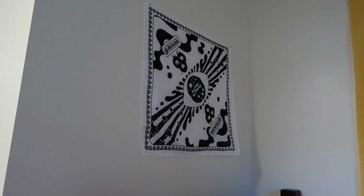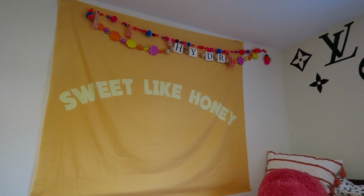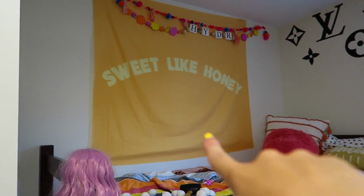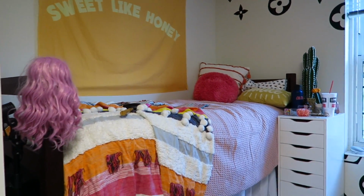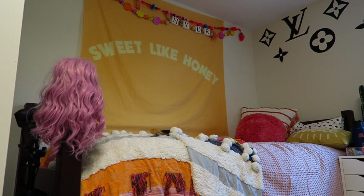Okay, I just hung up this little thing for when me and Presley went to Bonnaroo together. So that's super cute. And now I'm gonna fill the sweet like honey with some other things in this corner to balance it out. And then we have our bed. Literally the star of this whole room is the wig. Truly. And I'm literally gonna leave it there.